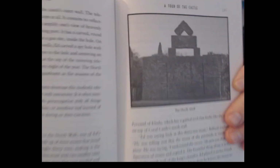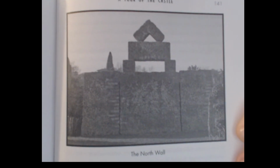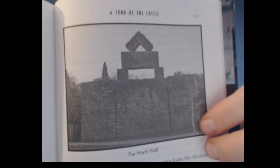So another picture in the book here we have is of the North Wall. And you could see the striations too on the stone's neck on each side of this 30-ton stone in the center. And I also have pictures of it in the slideshow, so you've probably seen it a few times by now. But we will now continue reading.